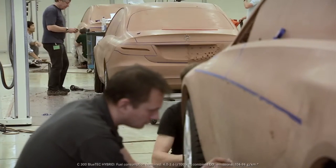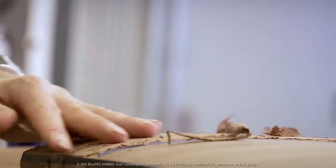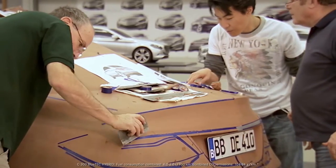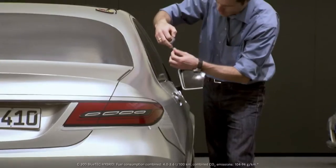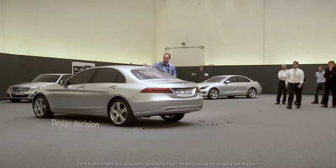Finally, an accurate one-to-one model is painstakingly crafted by hand. Last-minute touches and corrections to design details are then made to this model of the new C-Class, so that a definitive design can finally be decided upon.